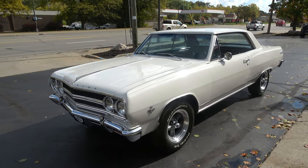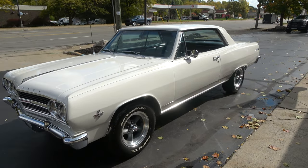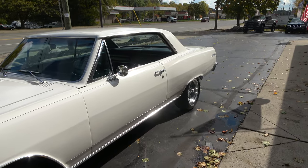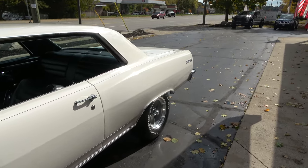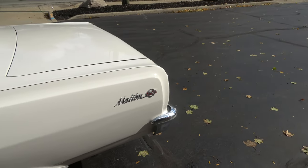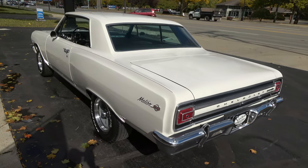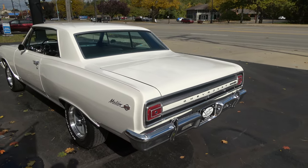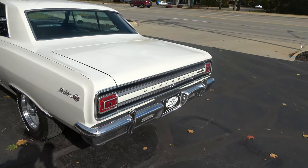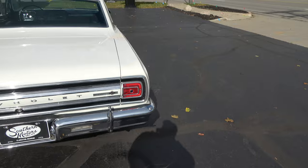Today, guys, going to take a look at just an absolutely beautiful 1965 Chevrolet Malibu True 138 Super Sport car, guys, with 38,000 original miles on it. Killer car, documented history. I can't say enough about it. This is a great car, man. Runs and drives excellent. Again, it is a real 138 Super Sport car.